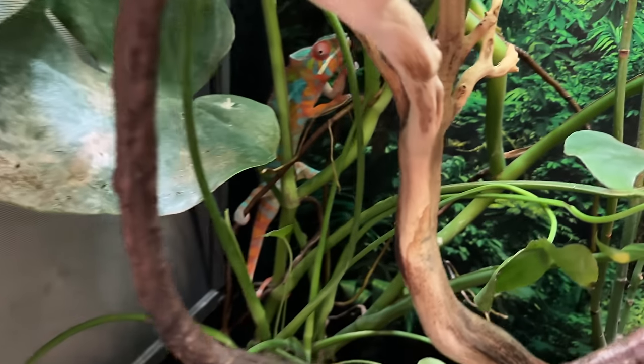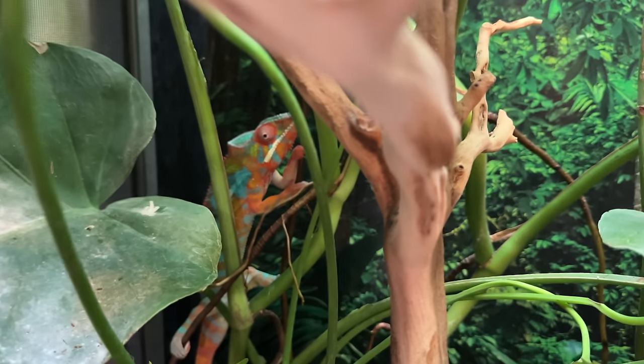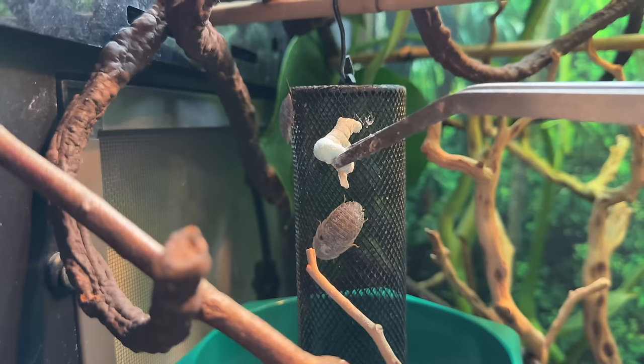Where is he hiding? There he is. But I'm just gonna give him a few hornworms. And yeah, we're just gonna leave it on this little feeder for him.